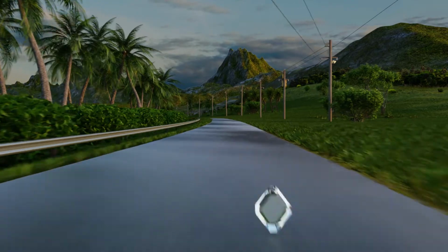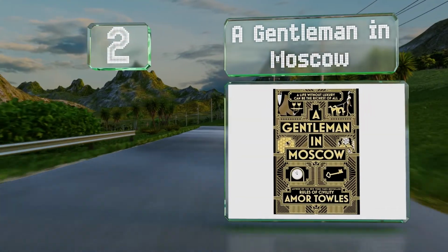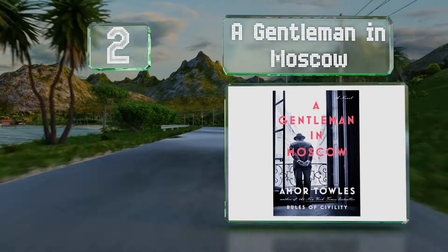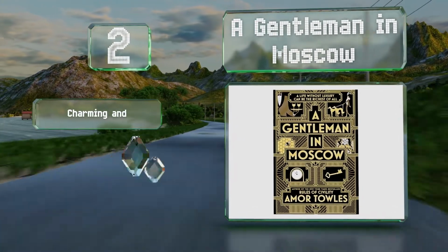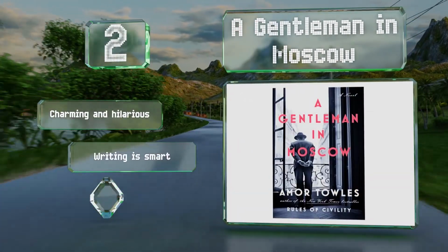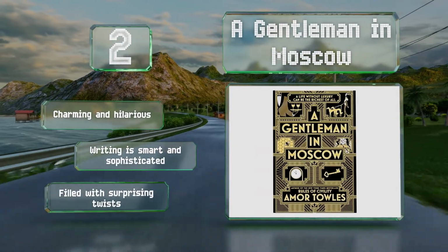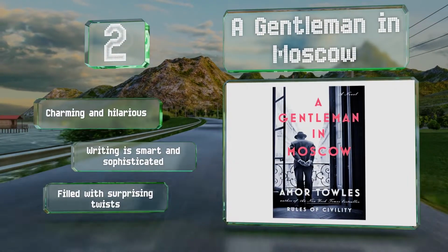At number 2, stripped of his title and riches and forced for the first time in his life to work for a living, the titular character of A Gentleman in Moscow finds a world he never knew existed. Featuring a memorable cast, it manages to be both elegant and timeless. It's also charming and hilarious, and the writing is smart and sophisticated. It's filled with surprising twists.